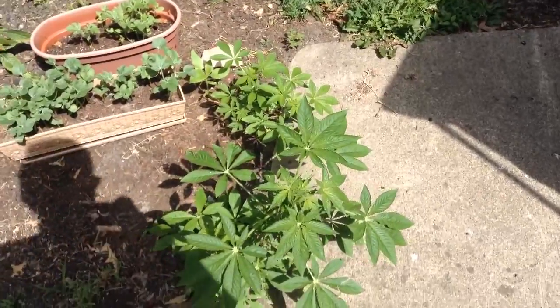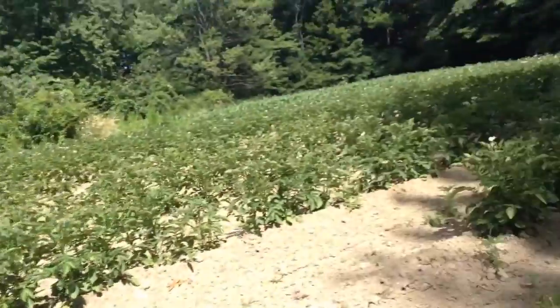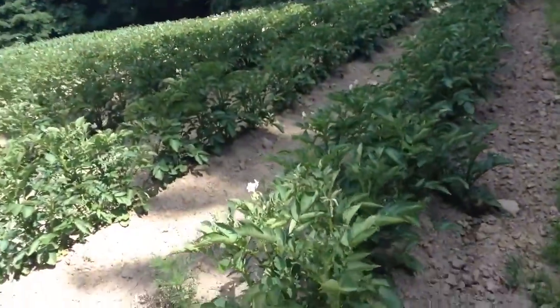Speaking of pretty high, what is Grandma growing? That's actually just a flower.